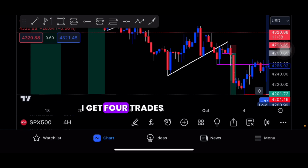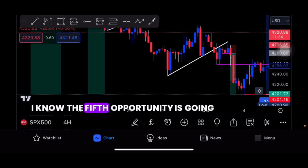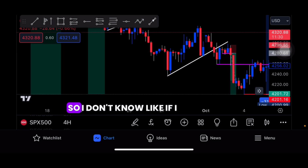So I don't do anything over. If I get 4 trades out of one swing move, I know the 5th opportunity is going to be either a retracement or reversal. So if I get 4, I'm done. I'm holding until I get to my areas.